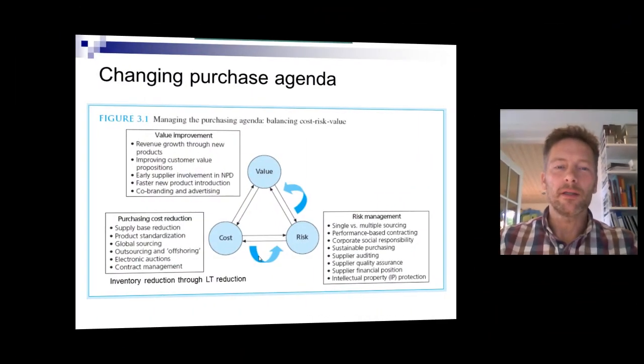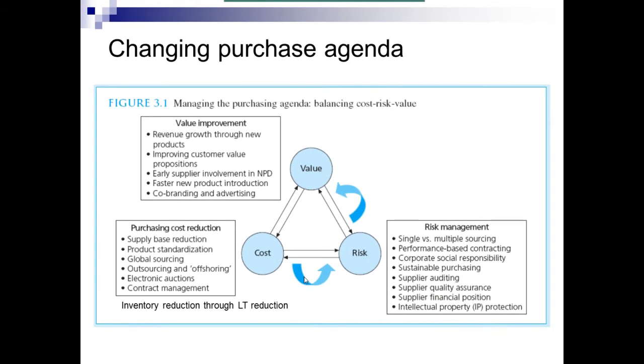Looking at it from another viewpoint, the changing agenda, as the headline says, is really that procurement has traditionally been very cost orientated. How do we reduce our cost has been the main focus. But you can see here now there is an interrelationship between three bubbles. One, cost is still there. You see that down in the left hand corner. But now you're also seeing on top of the whole thing, value. Value improvement is really central. And then on the right hand side you see risk, because you need to balance it with the risk.